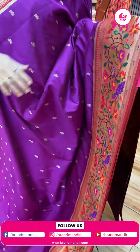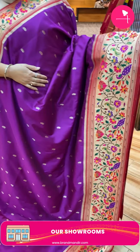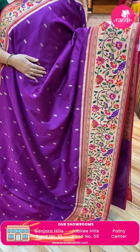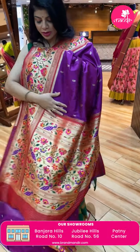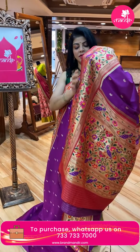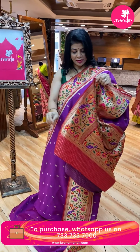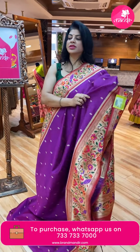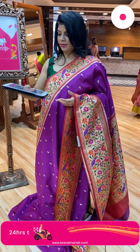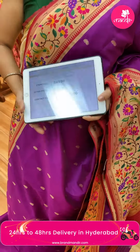Magenta pink with red color all over, pastel buttas. Border contrast with munias, meenakari, koncham pythony style border, floral vines. Pallu rich kadi pallu, pythony style of florals, meenakari, peacocks. And a blouse, a running blouse. Sari pricing and details. 8720 BB108 is the code.